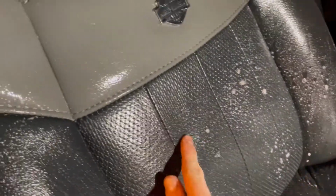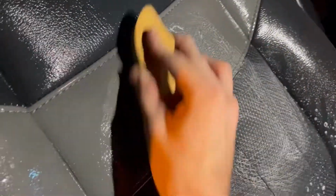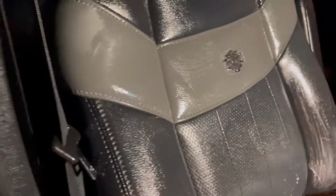Just on this stuff, it's got the little holes that are perforated. Sometimes it takes a little bit more to dive into that. So we're gonna take and wipe all this stuff off. Just gently go and wipe the whole entire seat.